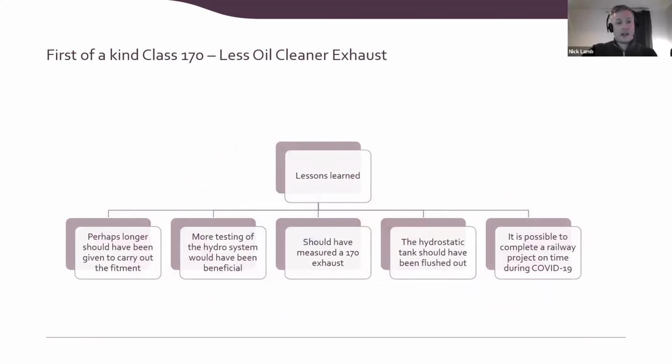So this was our lessons learned. I picked a few things out of this. We had a couple of hours on it, I think, if I remember, Ian, which was brilliant. Perhaps longer should have been given to carry out the fitment. I think if we'd had 7 days rather than 5 days, we would have definitely come within the timescales that we needed to. I think we were very ambitious with a week.